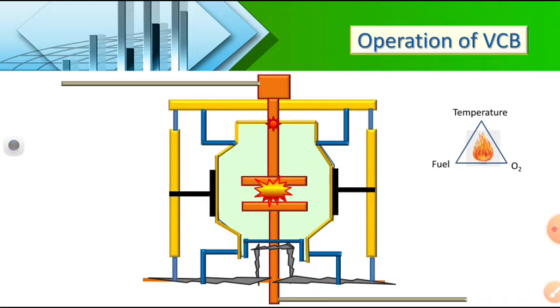The same principle we adapted in the vacuum circuit breaker also. To continue the arcing, it requires some oxygen. Whatever oxygen is present in the metal contacts, which are made of copper and chromium, copper and bismuth, that small content is maintained for some microseconds. After that, no oxygen is supplied, so the arc self-quenches automatically. This is the basic idea of operation of the VCB.